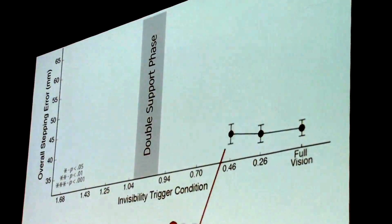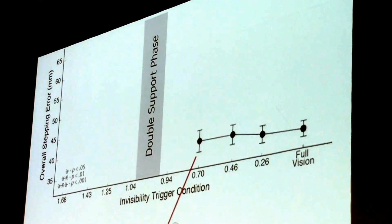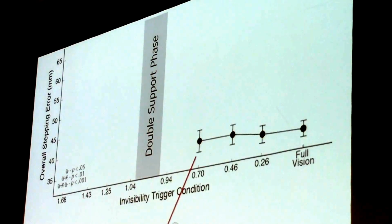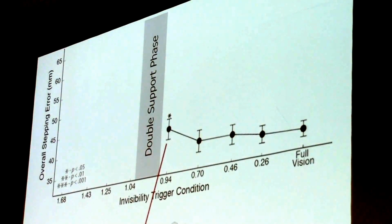And in these next 3 conditions, stepping accuracy is not affected. The targets are visible until the point where the step is initiated, and they become invisible at various points in time during that step. But notice that stepping accuracy is not affected. When targets disappear shortly after the step is initiated, stepping error increases slightly, but there's not much of an effect. It's a small difference there.